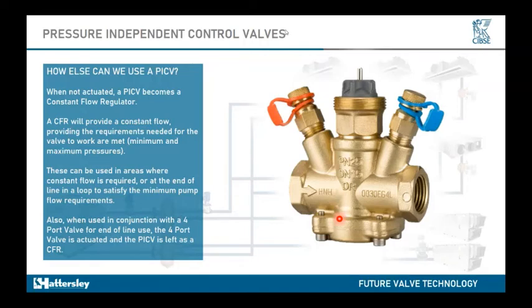Having an end of line on, say for instance, per floor can obviously help you in terms of circulation of that hot water or that chilled water, and therefore your terminal units which are branched off of that get quicker temperatures, response times to what's demanded at that location.